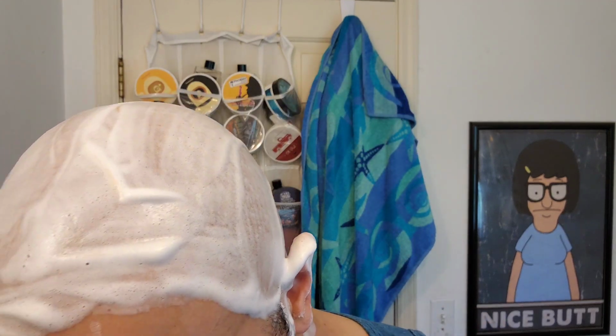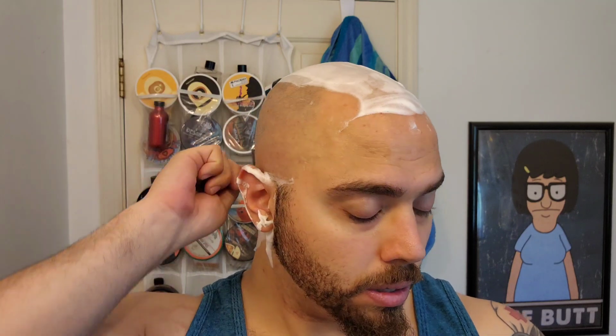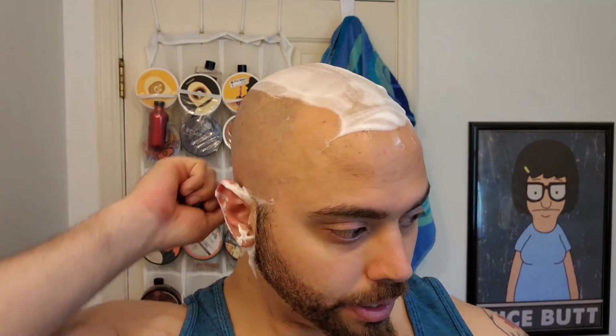Yeah, these blades, I mean, they're pretty good. They're not my favorite for my head shaves because my head hair tends to be coarser. But I had one open and used. So figured I'd just kill it with a head shave and move on to the next blade.